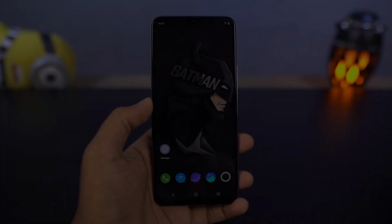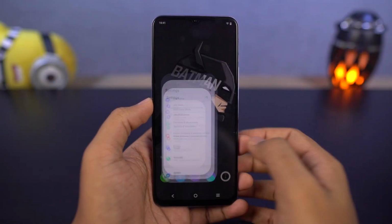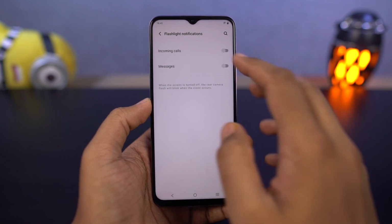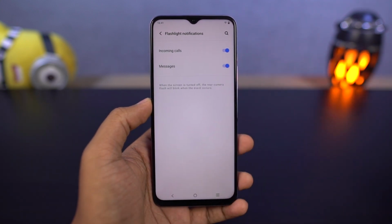Next we have Flashlight Notification. Once you enable this feature, every time you get a call or a message, the LED light or the flashlight on the back flickers, giving you a visible indication.